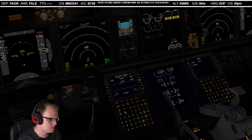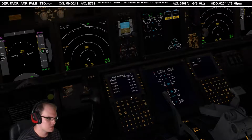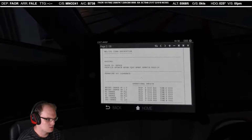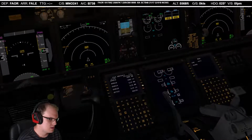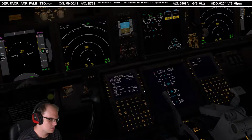We'll put that in. We'll set up the arrival as well because it's a nice short flight, which we've done a couple of times on the stream. So runway 24, ATMAT 1B. That's easy. Runway 24, ATMAT 1B. And we'll leave that like that. Cool, that's all in. So let's go and sort this out.